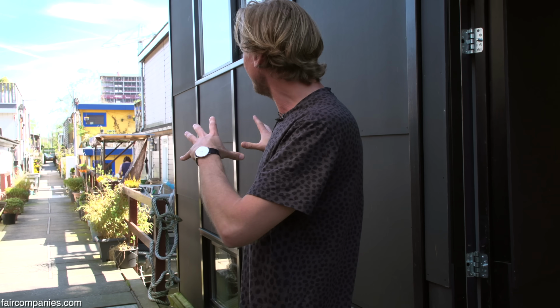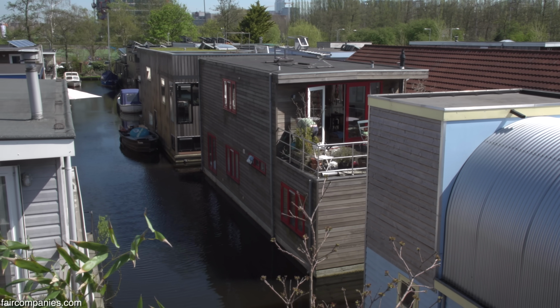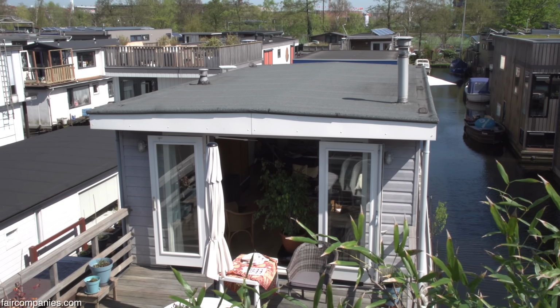So they're constantly building here. You hear construction noise, and I didn't know that when I built this house. There's a Dutch saying, koop een boot en bouw je dood, which means buy a boat and build till you die, basically. And that's true, because you constantly have to work on your building because it's in a marine environment, it's wet.